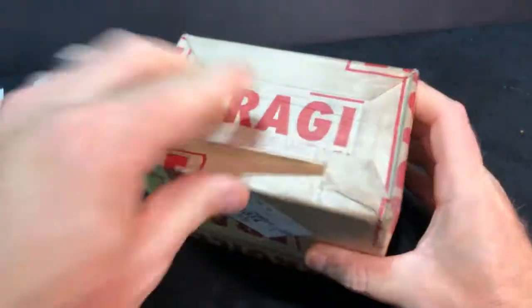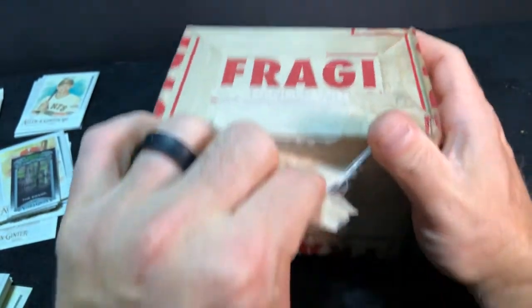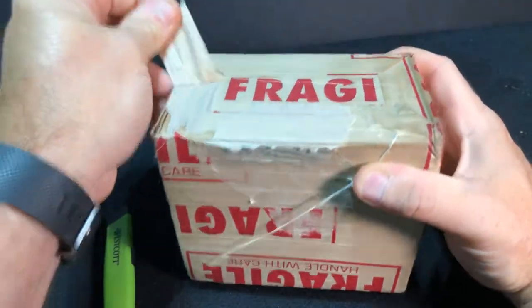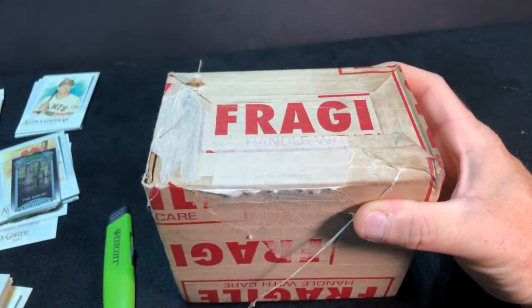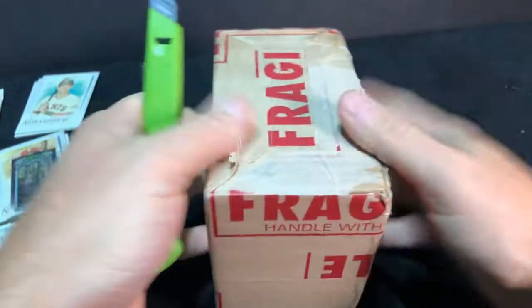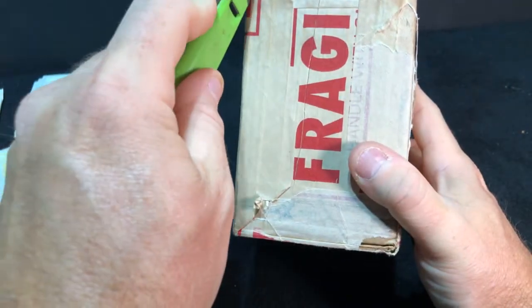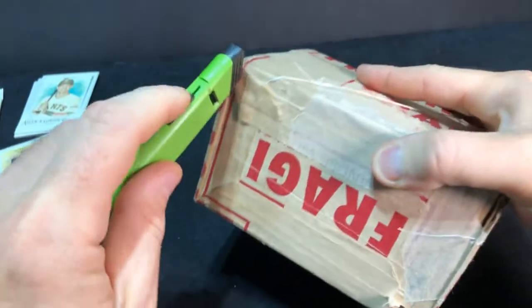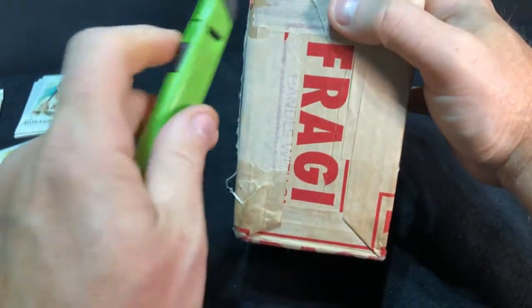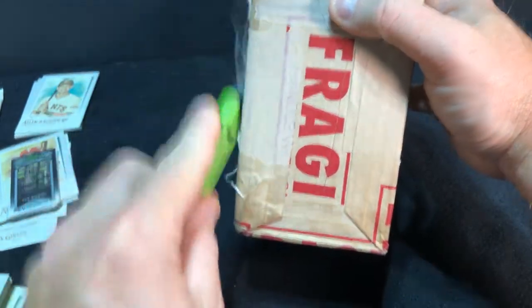All right, let's see what we got here. All right, I see box. So there's part of the box there. I think I sent these out in July, so that's not too bad of a turnaround. When you send it in, there's different levels. I just send it in as the free economy level.